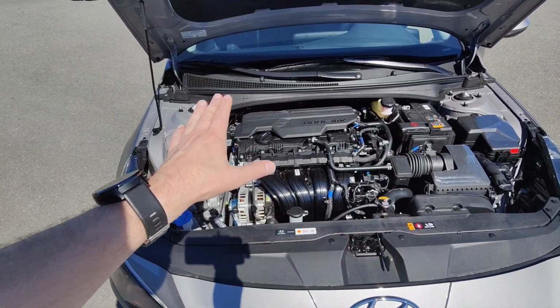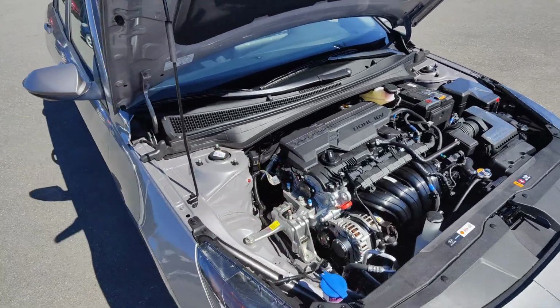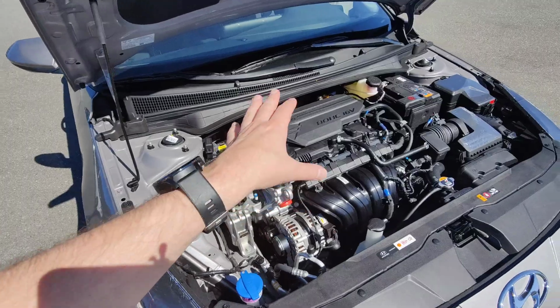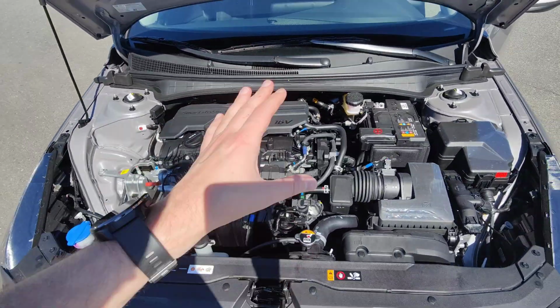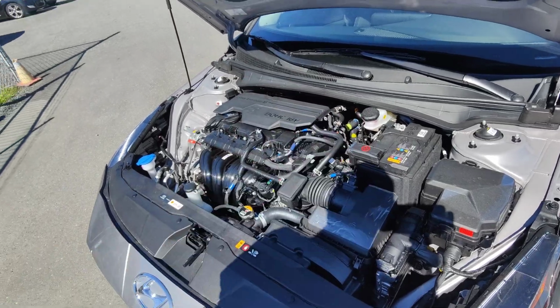Now, this is a multi-port injected vehicle. However, it does have an Atkinson cycle, which helps for fuel economy, and it has an IVT transmission. That's an intelligently variable transmission, which is chain driven. It's not belt driven. It's actually a pretty good transmission in this.